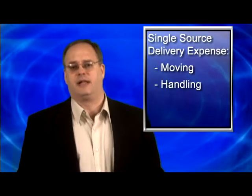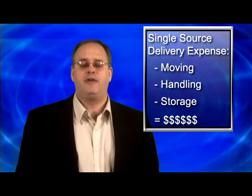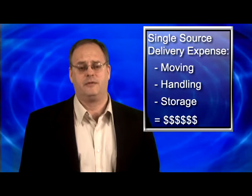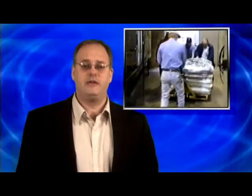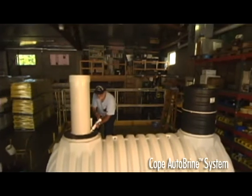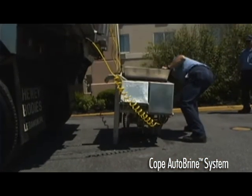Moving, handling, storage. Even customers using smaller amounts faced the same steep costs, with smaller budgets to spread the expense. After an exhaustive search for a cost-effective solution to the problem, Ben found there was none. So, with his understanding of the problem and significant plumbing expertise, he designed the solution himself. The result? The Cope Auto-Brine system, the automatic salt delivery system.